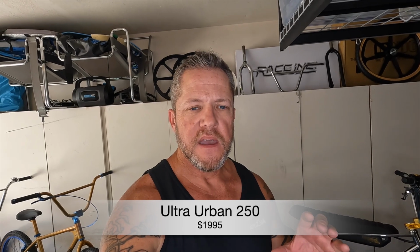Now let's talk about the models real quick. These ones behind me are the lower 250 size because I think they look a little more BMX. The battery's a bit smaller, the motor's a bit smaller, so it gives it more of that BMX appearance. These bikes will go about 22 miles an hour with a range in the 30s, almost to 40 miles, which is plenty for me down here at the beach.